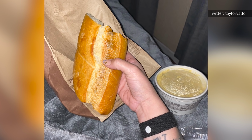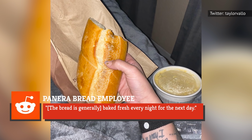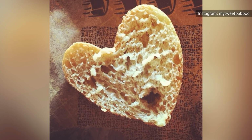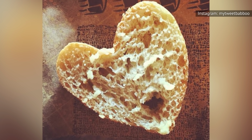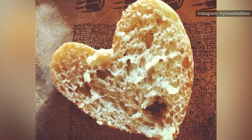They said that the dough is sent fresh nightly from a regional facility and added, "The bread is generally baked fresh every night for the next day." So while the bread might be baked in store, it isn't freshly made from scratch in store. That frankly sneaky loophole might make it not worth it for you.